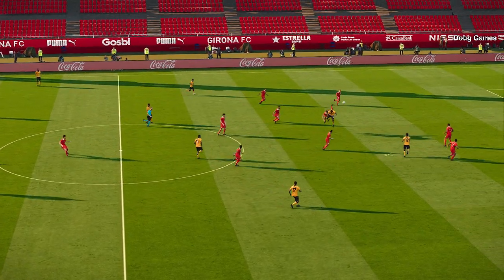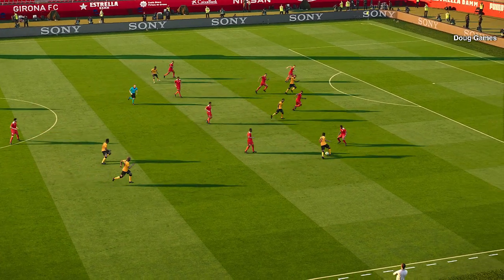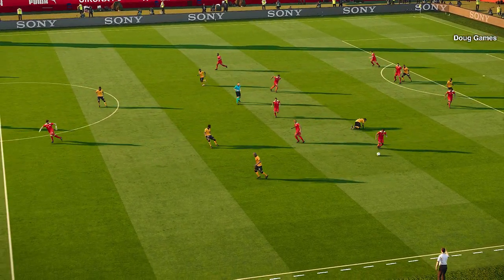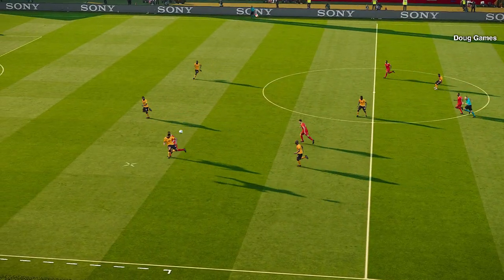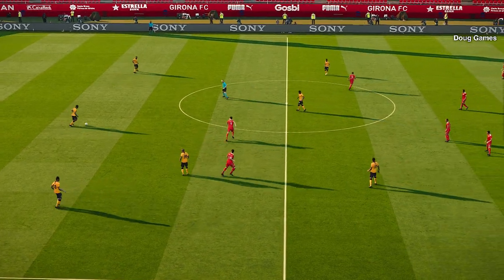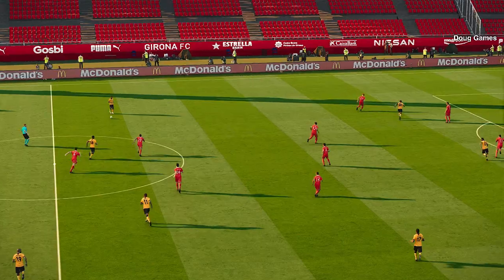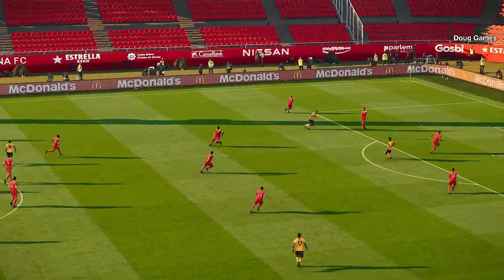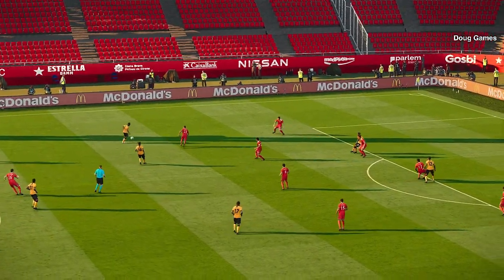Tries to get it forward quickly. Ball's loose, who's getting there? Hoists it forward. Well, it seems obvious that the plan is to try and get their passing game going again, but not with that lack of quality. And it's played forward. And the defence can get it clear.